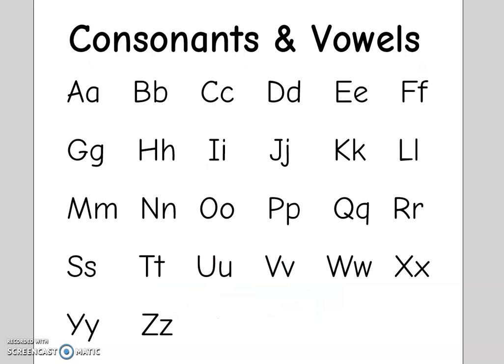So first I just have the alphabet itself, and I have written every letter, and it has the capital and the lowercase letter. So I'll just quickly go through them all. So we have A, B, C, D, E, F, G, H, I, J, K, L, M, N, O, P, Q, R, S, T, U, V, W, X, Y, Z.